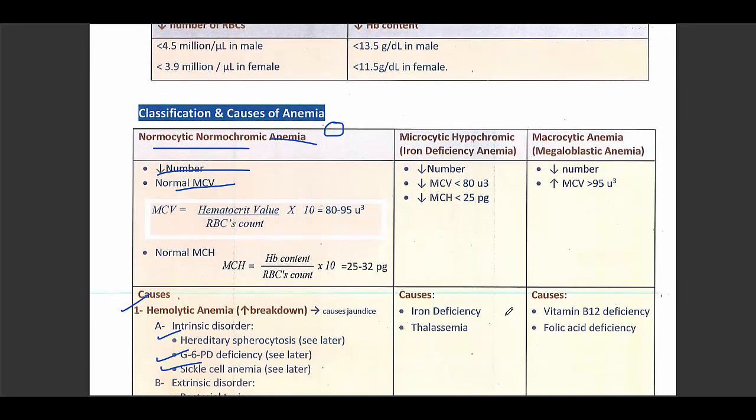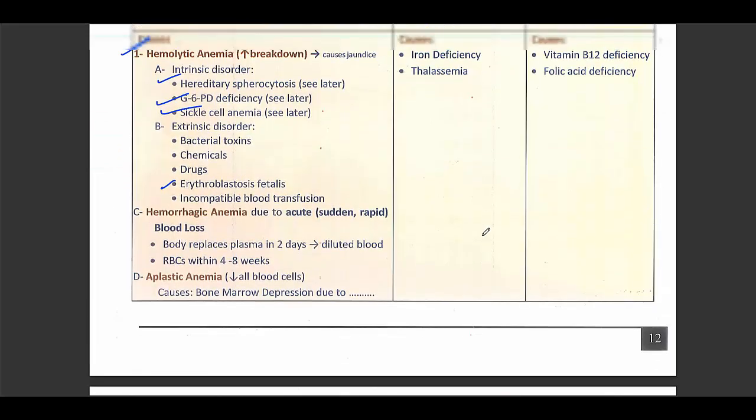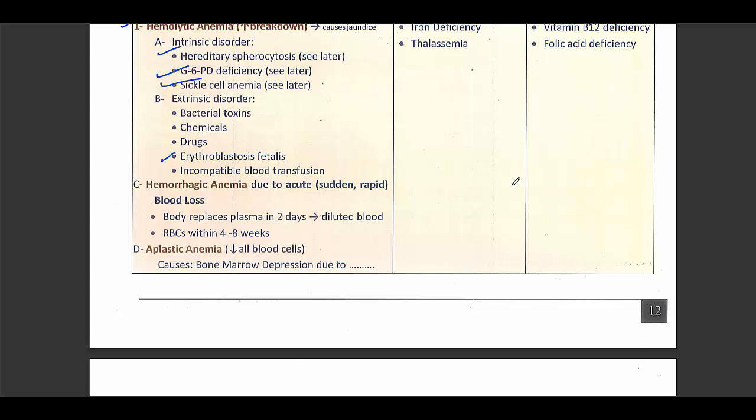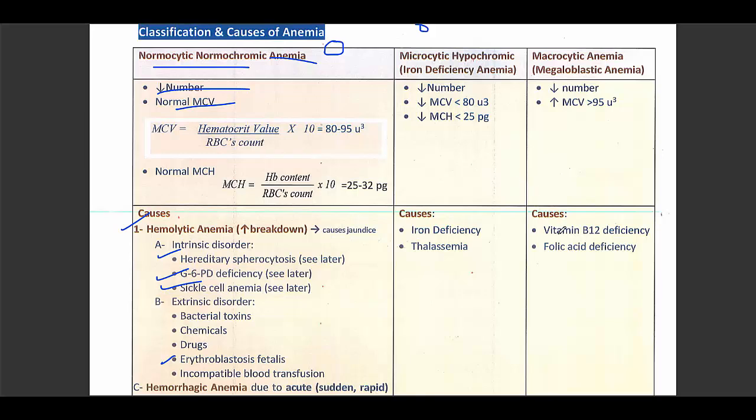The second type is microcytic hypochromic anemia, specifically iron deficiency anemia. Microcytic means small size of red blood cells and small hemoglobin content. There is a decrease in number, decrease in MCV, and decrease in MCH. Causes are iron deficiency and thalassemia. Then megaloblastic anemia, which, as we said, is due to vitamin B12 deficiency and folic acid deficiency.